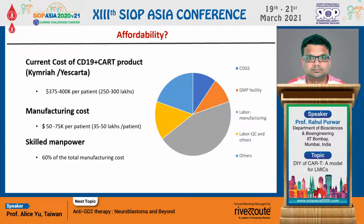Current CAR-T, if you see where the major cost is, the current cost is almost $500,000. Manufacturing cost, depending on the site, is somewhere between $75,000 and even $100,000. But what is very interesting in this graph is that 60% of the manufacturing cost goes to skilled manpower. That means skilled manpower is costing more than half of the cost. And if you think about a country like us, especially India, here we have skilled manpower. The only thing we need is the training. Once we train our clinicians, biotechnologists and scientists, we can significantly bring the cost down, because 60% of the cost of manufacturing goes to manpower. So that could be an opportunity instead of a challenge.